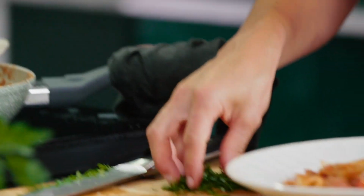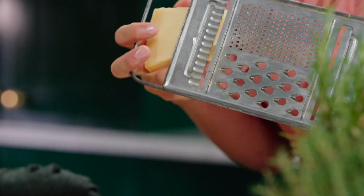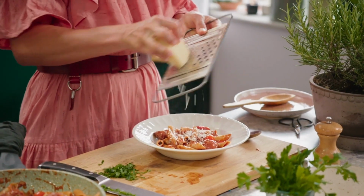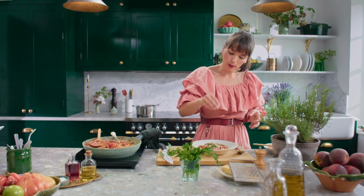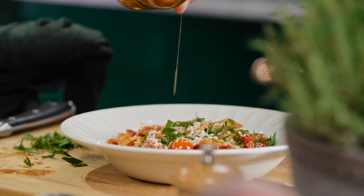There. Now, if you know me, you know I love cheese. Can never have enough. And cheese and chocolate work surprisingly well. It's that saltiness with the chocolate which works well. So the saltiness in the Parmesan is just a great match with that chocolate flavour. Sprinkle on the parsley and to finish off, a little glug of olive oil. Just a little drizzle. Oh, it smells so divine. I'm going to have a taste.